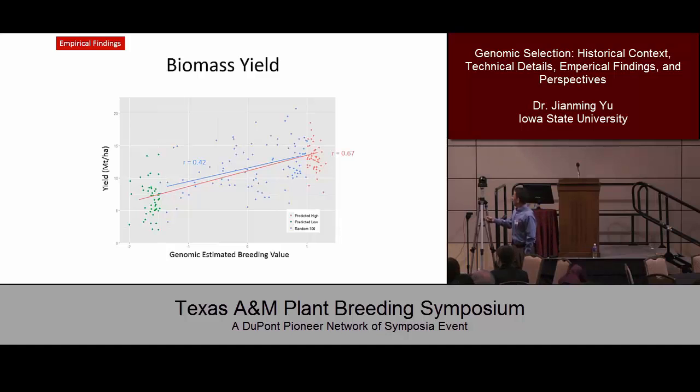Look, as expected, our red dots are the predicted high. The green dots are the predicted low. Look at here. This group is higher than this group, right? Two-sample t-test. We're great, right? And then look at what happens in a random 100. They're more spread. They're in between.